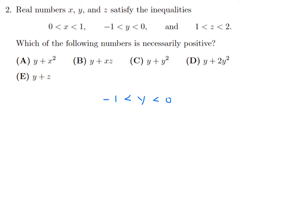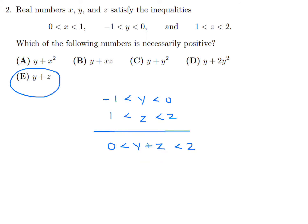Okay, well, let's see here. This one I will put right below 1 and 2. And if I add them, I get 0 is less than y plus z is less than 2. Well, y plus z is greater than 0, so it's always positive. And therefore, the answer is E for number 2.